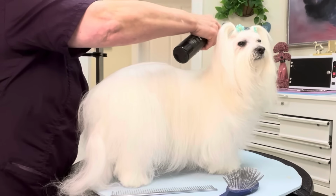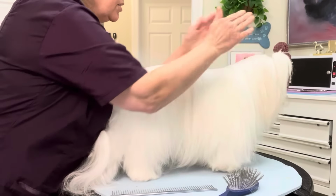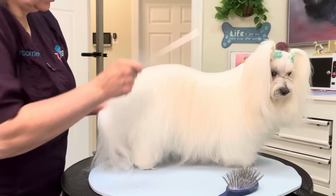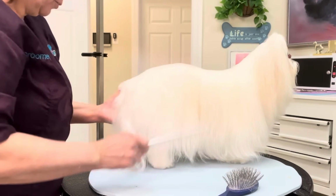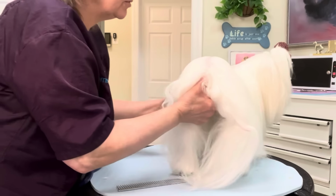Next, taking my spray, I'm going to go rather close to that part and mist it all the way down, and then pull it apart like this to get it all in place. And run my comb through them one last time. Looking at the feet, making sure that they don't look too bad.